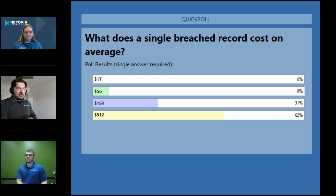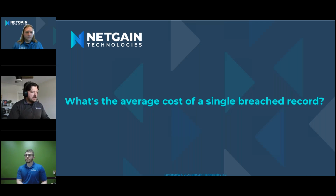31% of you said $164 per record. That is actually correct. 62% said $512, which unfortunately is incorrect. And then 8% came in at $56, which is less than half of the actual projected average cost. So again, even for a small business, a data breach like this could result in thousands of breached records. According to IBM's research, on average, each one will cost about $164 for your business. I thought that was some interesting research that I came across while preparing for this, and it helps set the tone for the bottom line value of taking cybersecurity seriously.